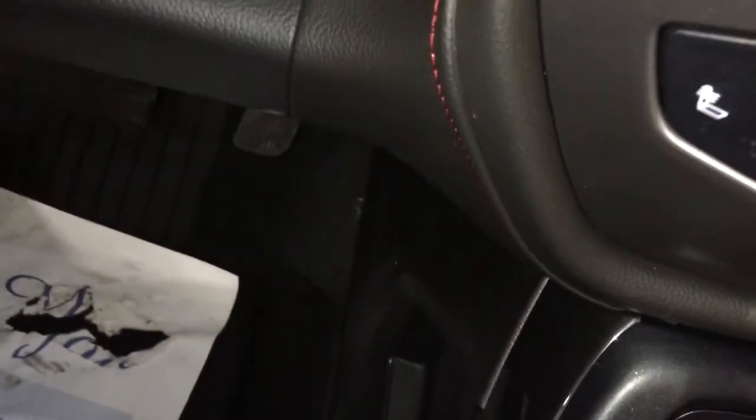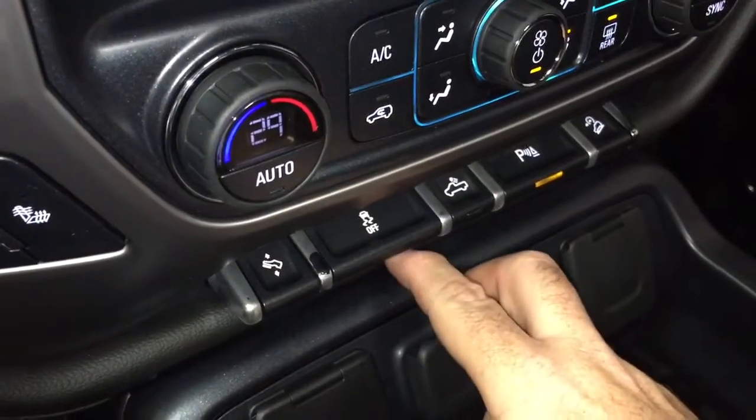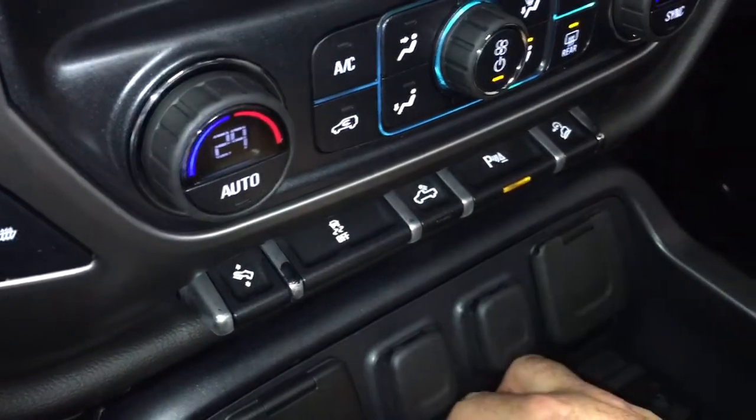Let's take a look at that in action. You see down below there, those pedals moving back and forth. So if you have some shorter legs like me, this truck's no problem to drive. Traction control, LED lights for the back of the truck.